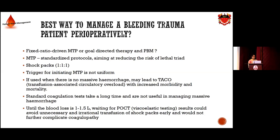So there's a talk about giving fixed ratio driven massive transfusion protocol or goal directed therapy and PBM. In emergencies like here, what we normally do is we have these shock packs in the blood bank. Triggering that is also not uniform; different hospitals have different protocols. So if you use it without any rationale, a patient can get all the transfusion-related complications.